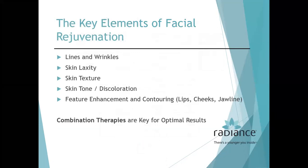So without further ado, let's get into the subject matter at hand. In summary, these are the conditions essentially that we treat at Radiance. When a patient walks in our door wanting to look younger and feel younger and look their best, these are really, to categorize it, the things that we address with the wide range of treatments that we offer. So we treat lines and wrinkles, we treat skin laxity, which is treating loose skin essentially. Anybody who complains about the texture of their skin not being as smooth or firm as they would like it to be, we have several treatments for that. And we also treat skin tone and discoloration.